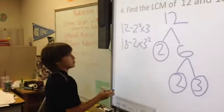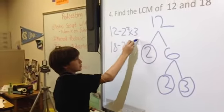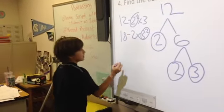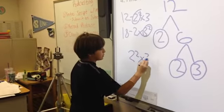Because in LCM you circle the greatest power, and these are to the power of 2, you would circle 3 and 2, because this is less than that, and this is less than that. And then you would multiply them. So 2 to the power of 2 times 3 to the power of 2.